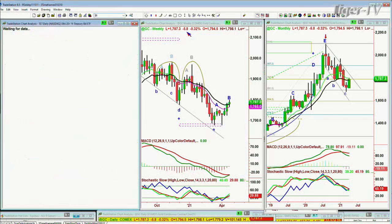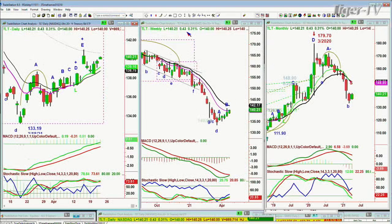The TLT, we'll look at that. TLT is up today. It's up 43 cents at 140.21. That's good. There's a lot to discuss, and I'm going to spend a couple of moments during my show going through particular charts that are really important at this time.